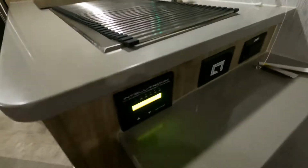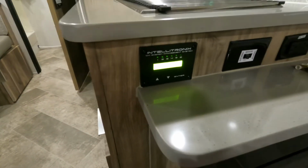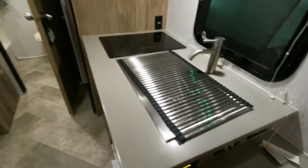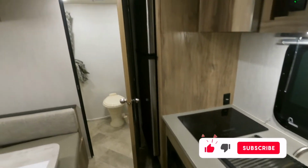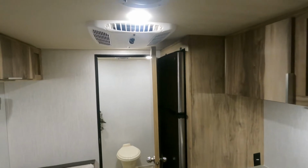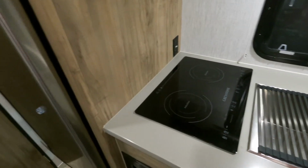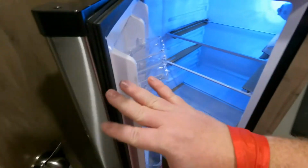And then you've got this Intellitronics system here, and you can actually put priority on what you want to have run when you're starting to run low on electricity. So if you're like, hey, I'd rather have my fridge be the highest priority and not the AC, you can do that. So, I mean, it's got AC, that induction cooktop, obviously your 12 volt fridge.